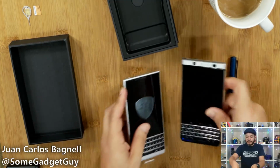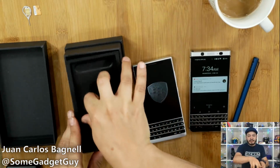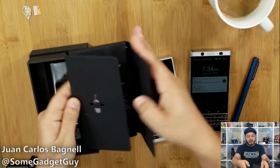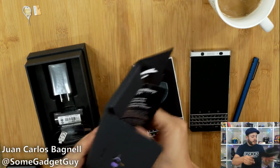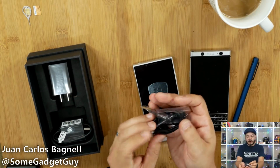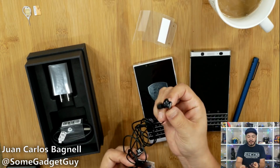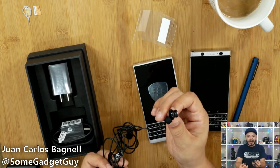So just real quick, I want to see what else we got in the box. The KeyOne was pretty well accessorized. I can get rid of the lid and get rid of that top. And we've got a little container here. This is probably where our pin tool is, and a bunch of papers. Welcome to your quick setup guide. Blackberry Smart, we don't need any of that. We do get a pair of Blackberry earbuds. That's always a nice little perk. And they are intraoral offset drivers. Okay, that's cool. I think that's even a step up from the KeyOne. We're not dealing with silly, wonky earpod style designs.